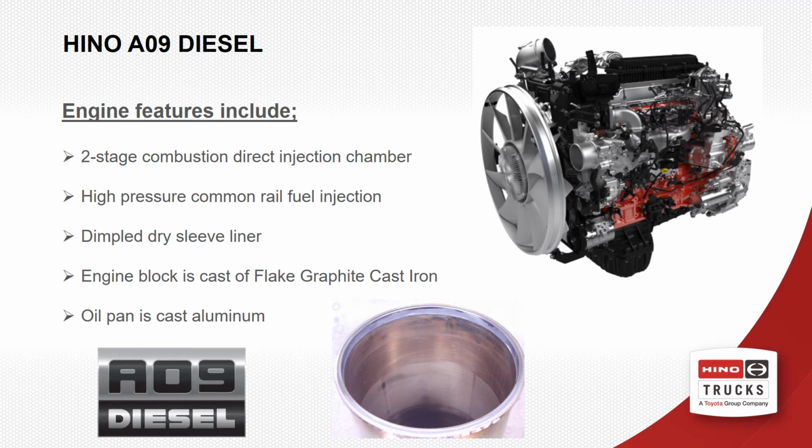It is important to know that just as the L-Series J08 engine has replaceable cylinder liners, the 9-liter does also. Please know that the 9-liter oil pan is cast aluminum. Your customers will appreciate and understand the value of both.